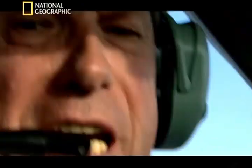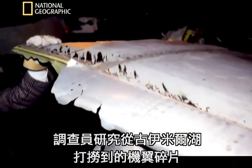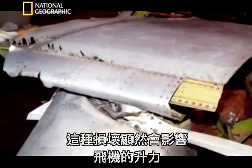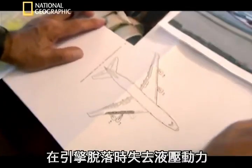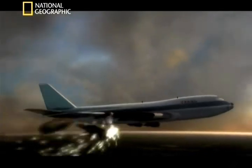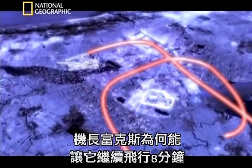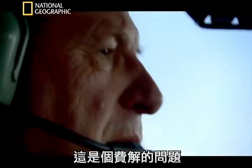Investigators study the section of wing recovered from Gooimeer Lake. It's clear this damage would have reduced the plane's lift. They also realize that key flight controls lost hydraulic power when the engines broke away. But if this damage was severe enough to down the plane, how did Captain Fuchs keep it flying steadily for another 8 minutes? It's a paradox.